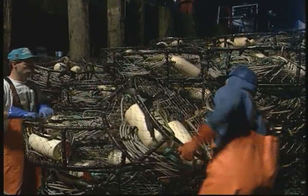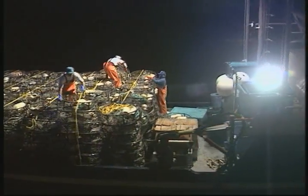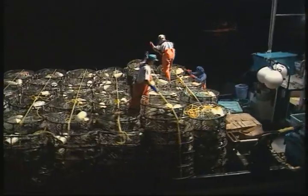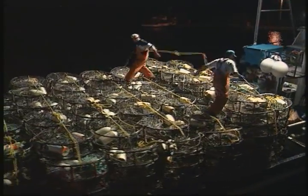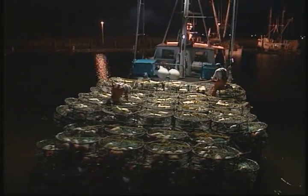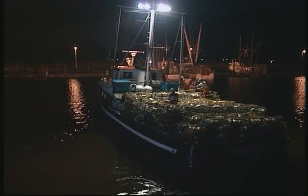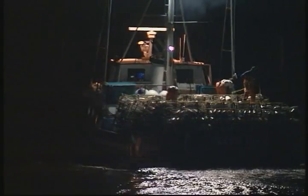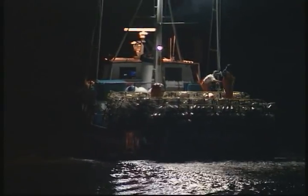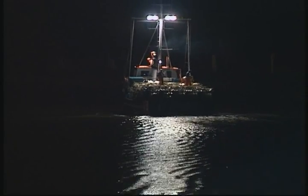Crewmen work to ready the large steel traps called pots, each weighing over 100 pounds. The gear is then loaded aboard and tied down as everyone waits for the gun to go off and the season to start. As they leave the security of the dock behind, crewmen and skipper alike wonder what's in store, hoping for calm seas and pots bulging with crab.